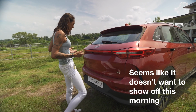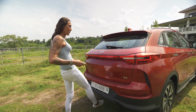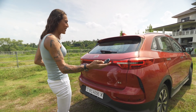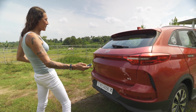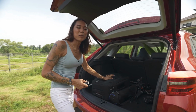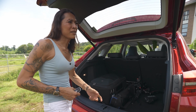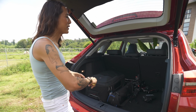Where is the sensor? Now, normally the sensor does work. I have used it a few times, but for today, it doesn't seem to wanna work. The tailgate is a powered tailgate. We're just gonna use the key to open the tailgate. Come on. There you go. The boot space is fairly big, although it does not come with a full-size spare tire. You do have the bottle to inflate your tire and fill it up in case of an emergency, but we do not have a full-size spare tire underneath.